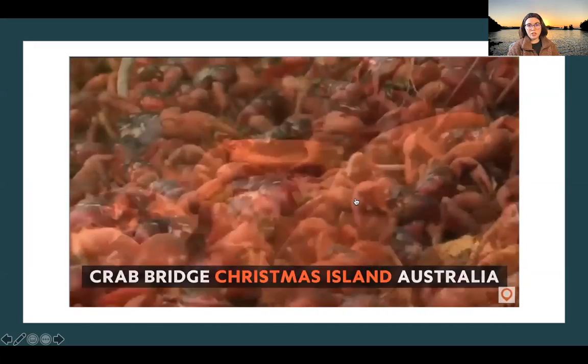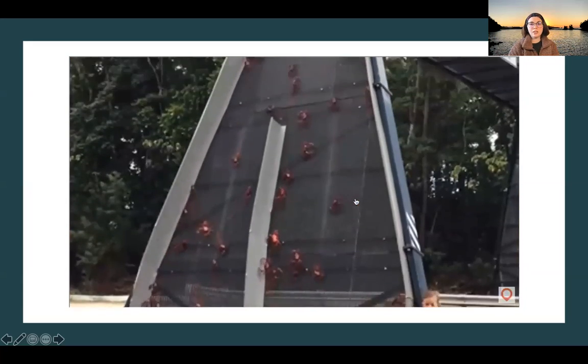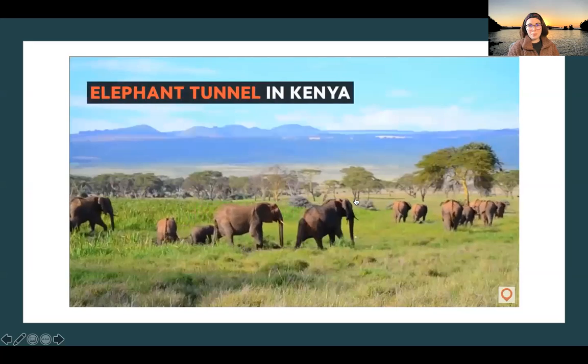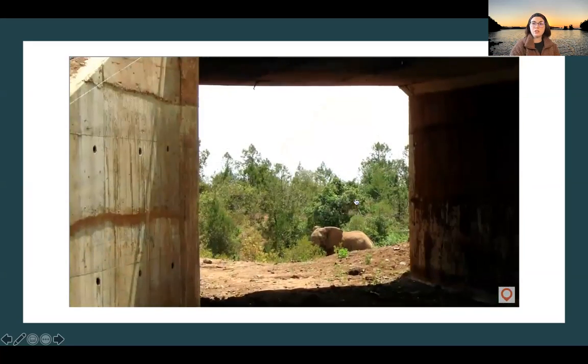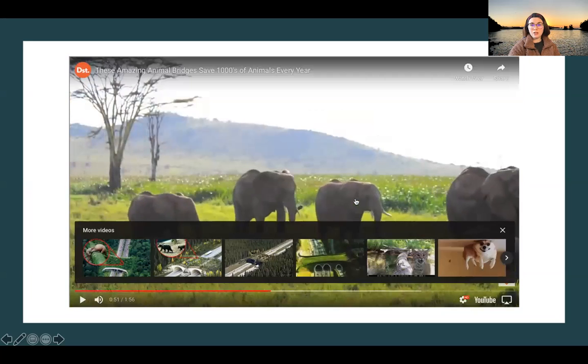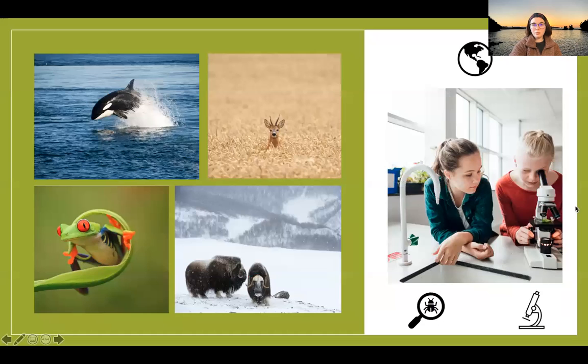Here in Australia, there is a bridge for crabs that they crawl up and over the other side, so they don't have to cross the road. And in Kenya, there's a tunnel for elephants that goes underneath the road, similar to the deer one that went over the road. That's just some of the examples of how humans can actually work to help the animals cross into their different territories, even if we've built structures that could make that a challenge for them.